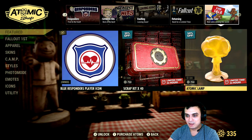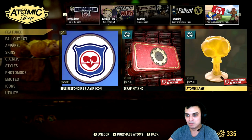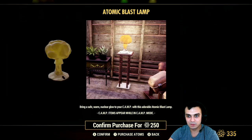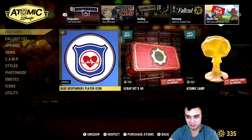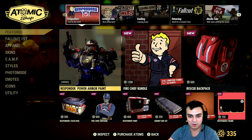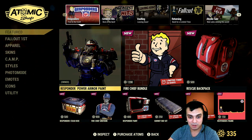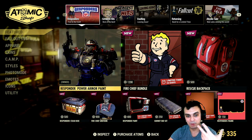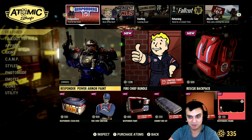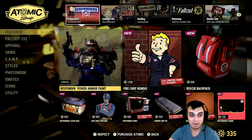Then we got the atomic lamp. This is the new item for today. Well, it's not a new item. It goes with a 50% discount. So that is pretty much it, ladies and gentlemen. Tomorrow is Tuesday, so tomorrow we should be getting a whole bunch of new things. I personally think that we are gonna get a little bit more of responder stuff. That's my best guess. So let's see for tomorrow, see what we get.